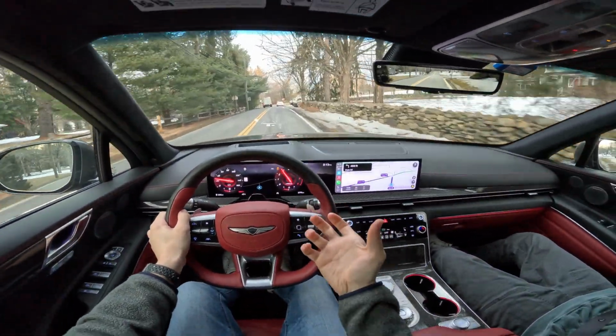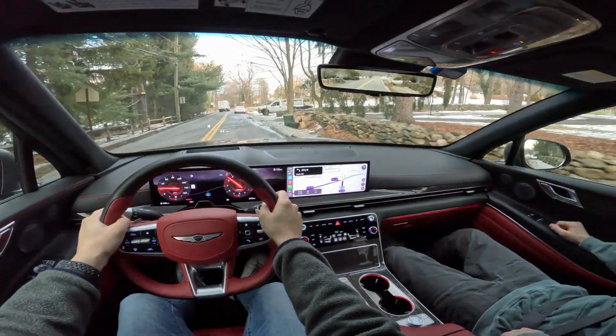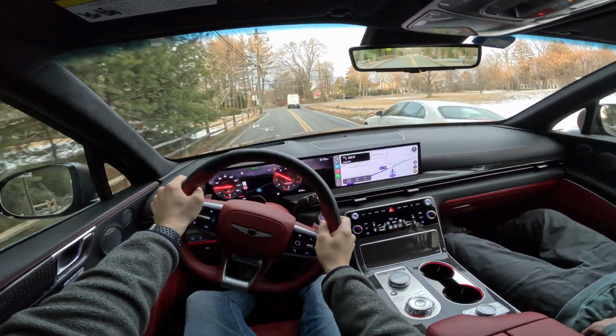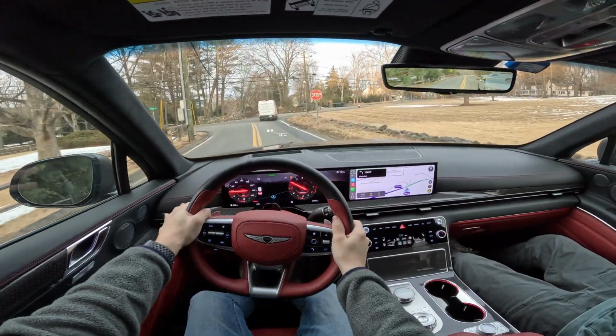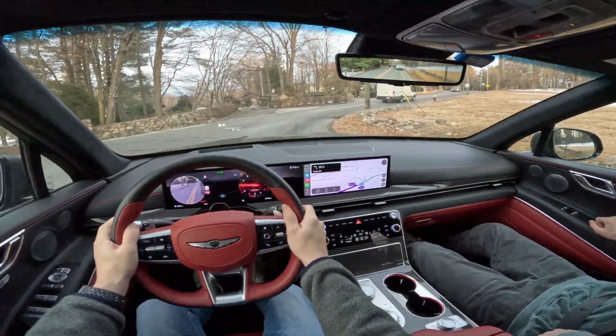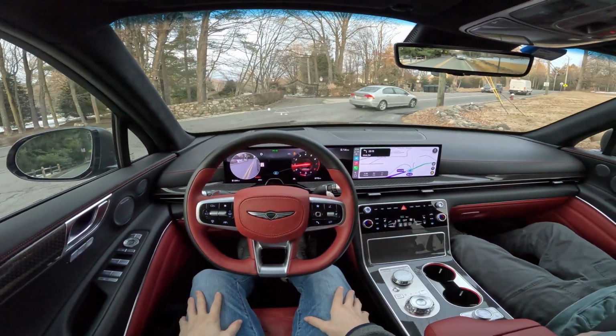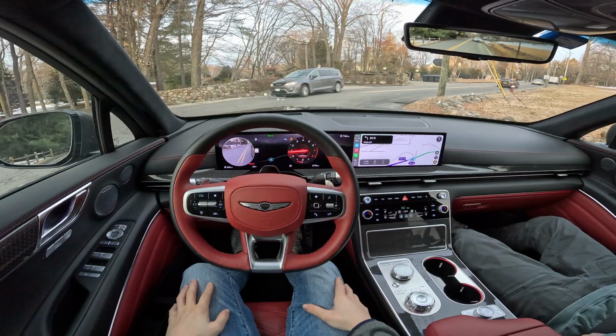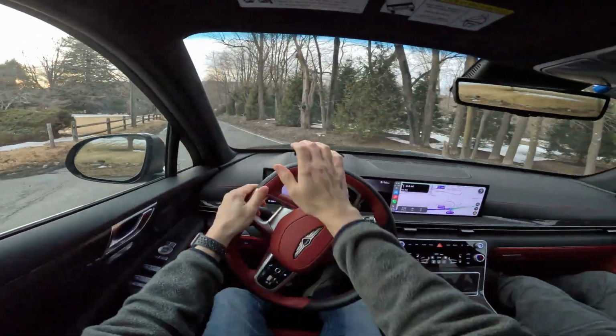Very low grunting sound from this engine. It almost sounds like a low revving high horsepower V8 in that sense, not typically a V6 sound. It's interesting because it doesn't sound particularly special, but it is quite powerful, especially with that e-boost from this electronic supercharger here. I love these cameras for your blinkers that Hyundai, Genesis, and Kia all do.